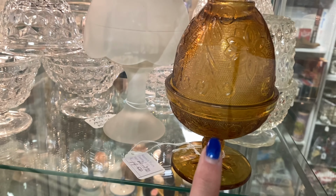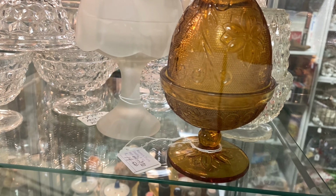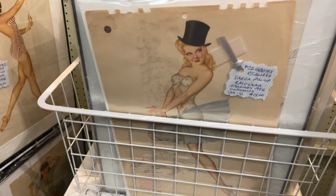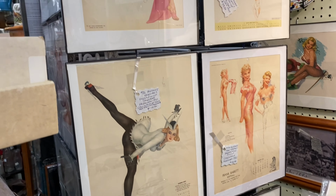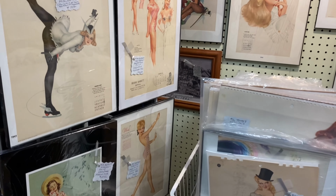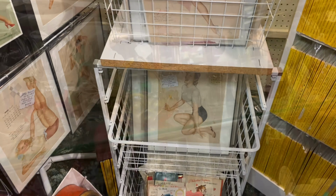I have this in green, like an avocado green. I have this avocado one. That was the first one that I found. I like vintage motels. Here you go, Vinny. In that other group they had a bunch of them that I was thinking of him when we were standing there. Risque. Right up in that room.